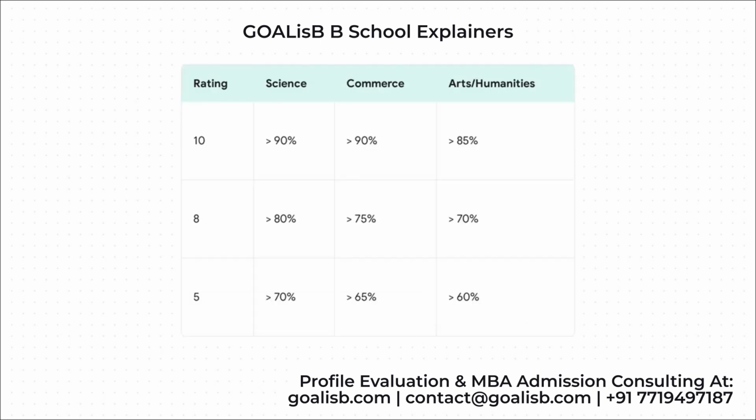And this is where it gets really interesting, because it shows IIM A's philosophy. For your 12th grade marks, the goalposts actually change based on your academic stream. You see that? To get a top rating of 10, an art student needs an 85%, but a science or commerce student needs a 90. This is IIM A's way of trying to level the playing field across different disciplines.